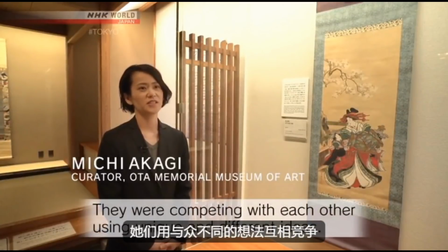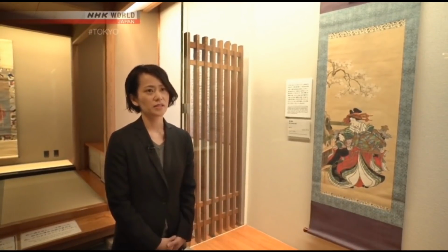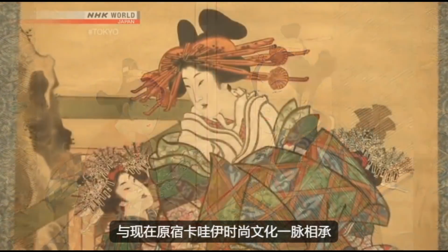The grooming efforts of these women share a common thread with the Harajuku Kawaii fashion culture of today.